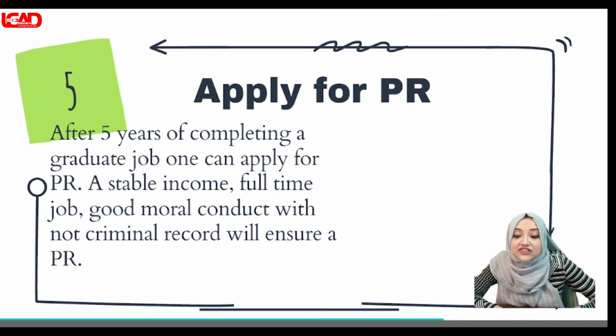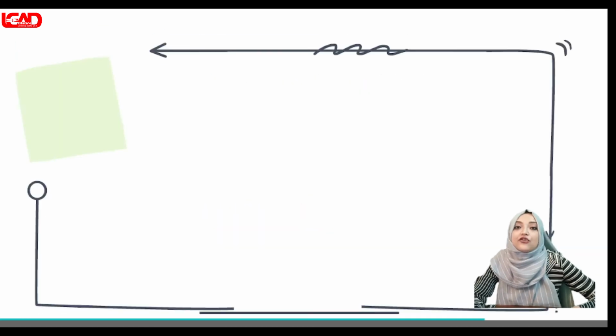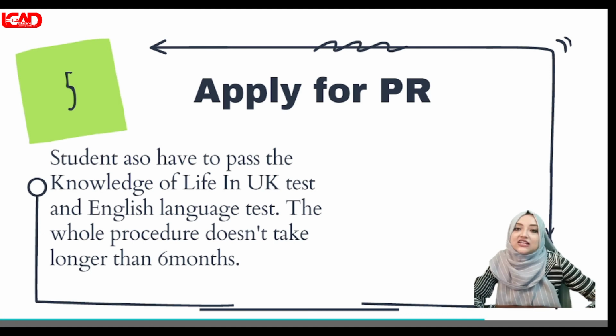Once you have provided these documents and proven these facts, you also need to sit for a Life in the UK test, and some may need to face an English language test. Once you successfully pass these tests and meet the requirement of 5 years working in the UK without any criminal record and a strong and stable financial record, you can successfully get permanent residency. This permanent residency process usually takes 6 months.